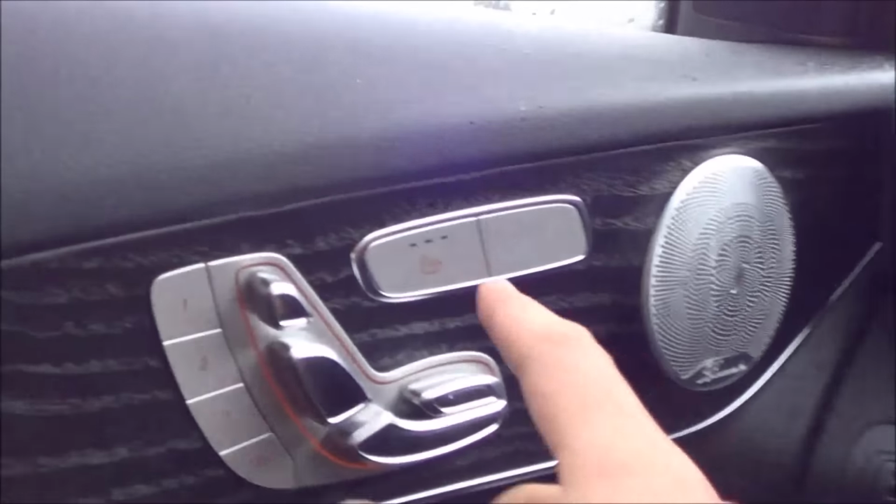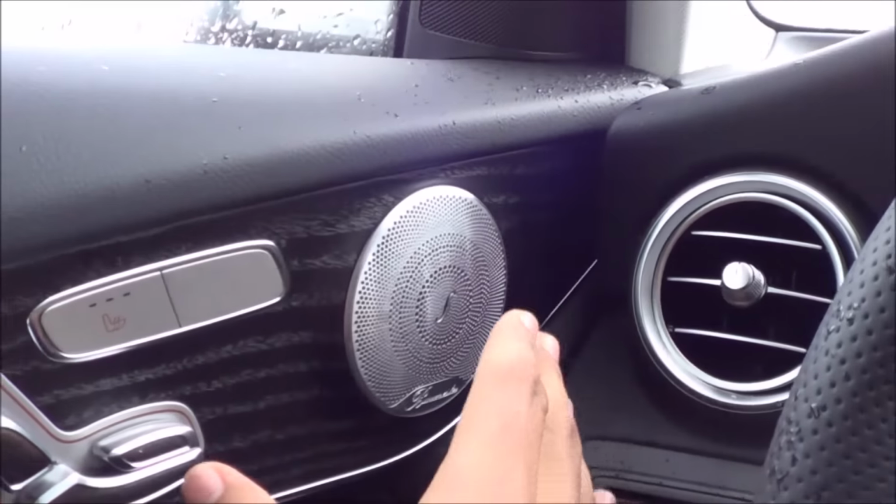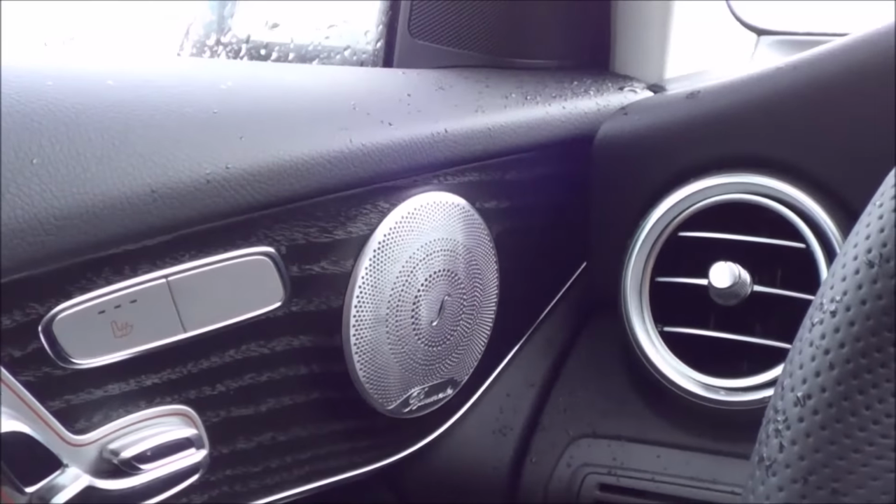Coming right here, we also do have your heated seats, three staged, and then you also find this button on the passenger side as well. And you also do have a Burmester premium audio sound system in this vehicle.